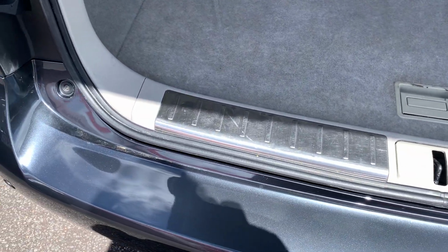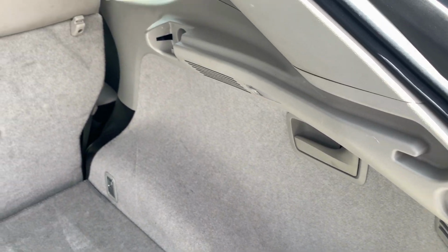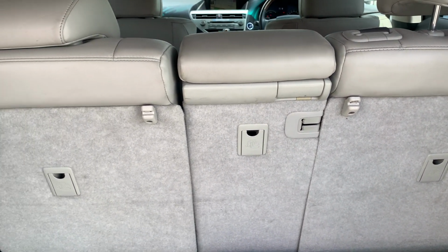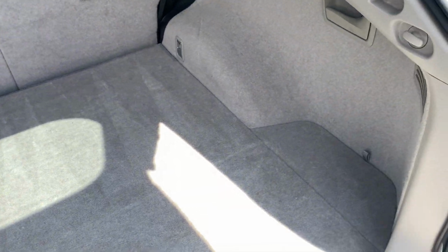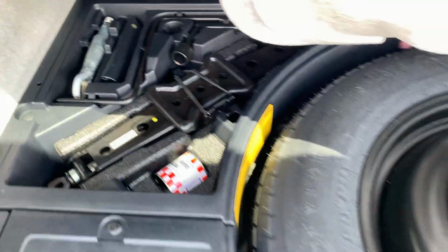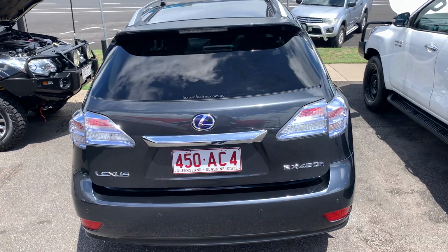Just up onto the luggage kick panel there, making sure there are no bad scratches, being that nice chrome. Onto the back of those seats, you can see the trim on it is actually really clean and tidy. Just on the floor, and what I'll do is open up and check underneath for you, just to give you an indication on that side. So your jack and tools, they even come with some extra paint. That's your electric power door on the rear, on the tailgate.